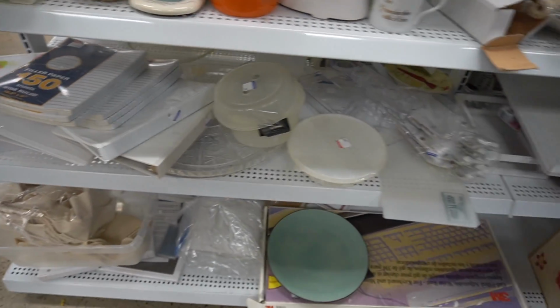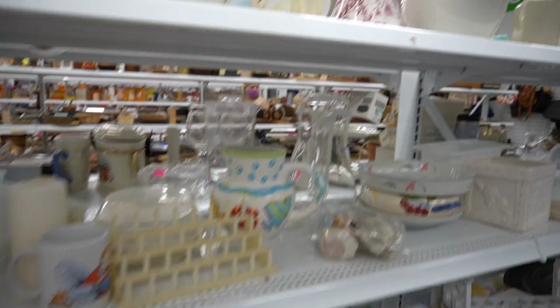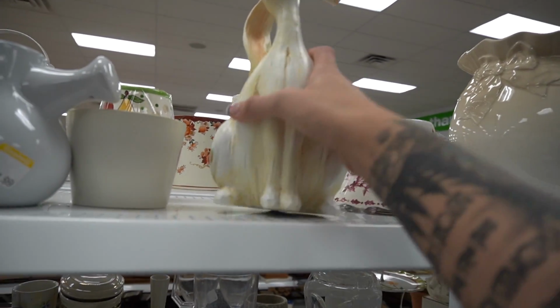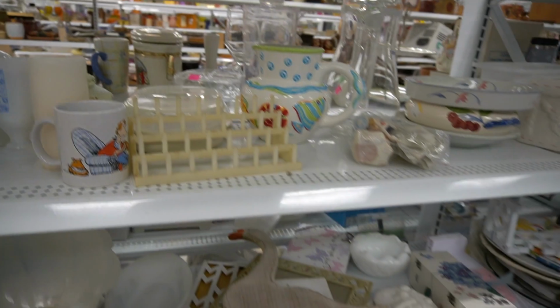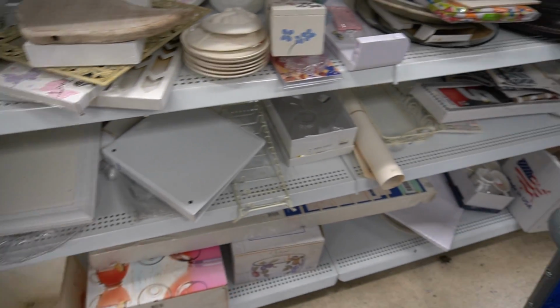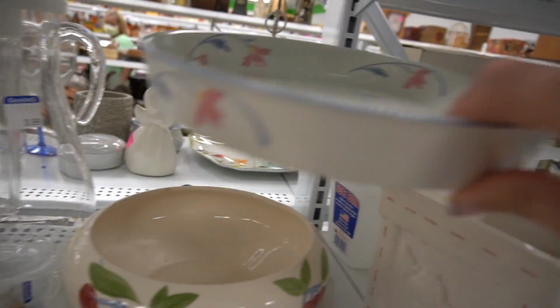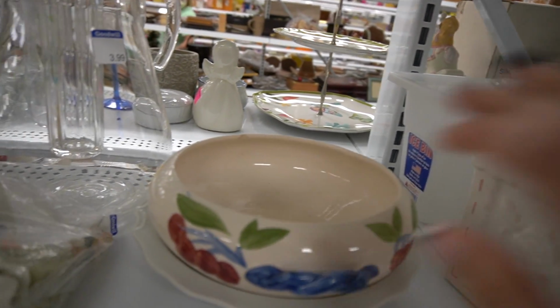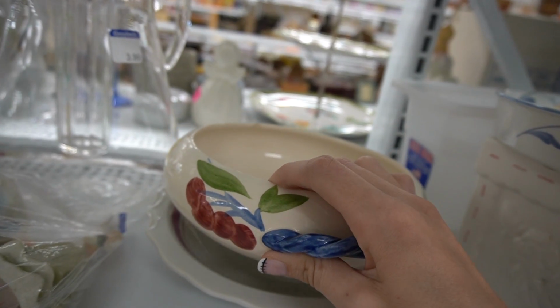Got some shower curtain holders. Good thing Andrew wasn't here because I see recorders. We've got a bunny. I just liked the whimsical look of that. A couple more figurines. They were resin. On the bottom here, I liked the hand painting on this and I turned it over and it was Franciscan.